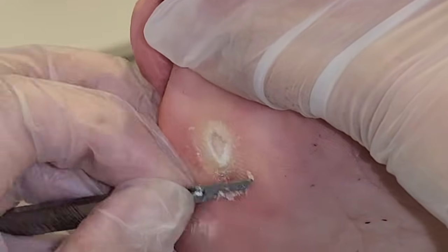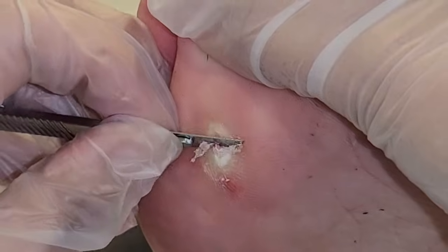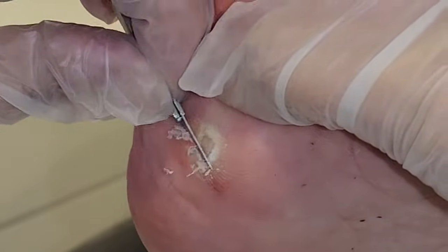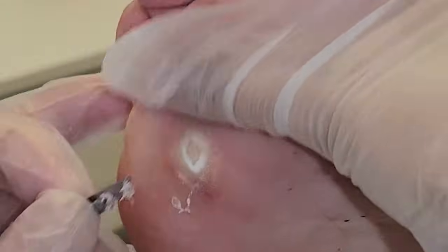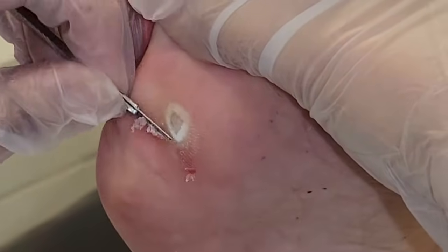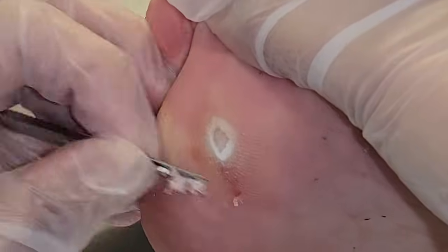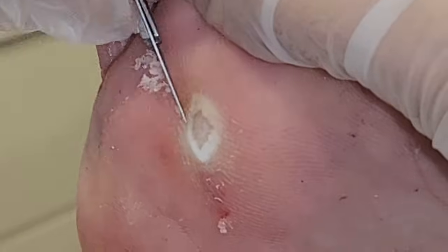I do have some verruca tissue. I might need to do a little bit more anesthetic with the needleless injection. For patients that have needle phobia, I do use needleless injections. But usually with needleless injection, once it's numb, I kind of top it up, because sometimes needleless injection doesn't go as deep.